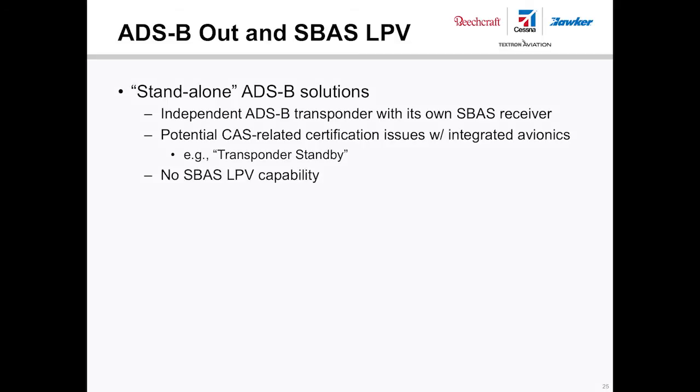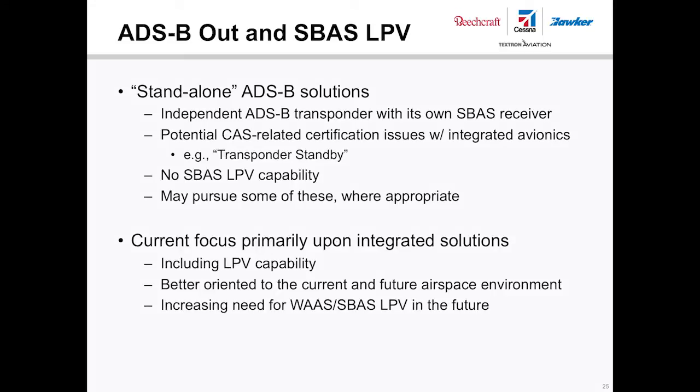In addition, standalone ADS-B solutions do not offer SBAS LPV capability, typically. They're not integrated with the existing avionics for doing this type of approach. So that's something else to keep in mind with this kind of solution. It may be the appropriate solution for certain platforms, and we may pursue some of these installations where appropriate on specific models. We are looking at some of that. However, our current focus is definitely primarily upon integrated solutions on integrated platforms.